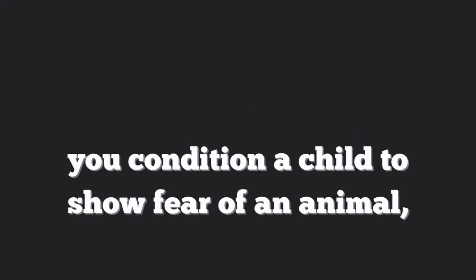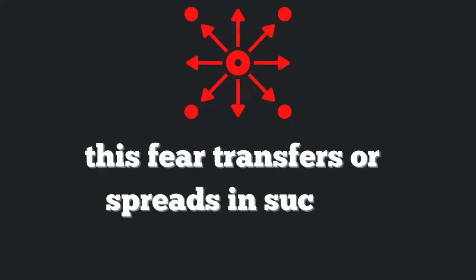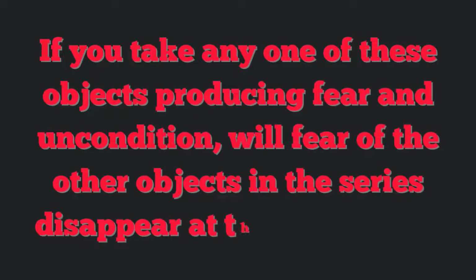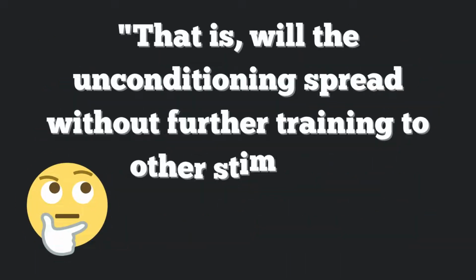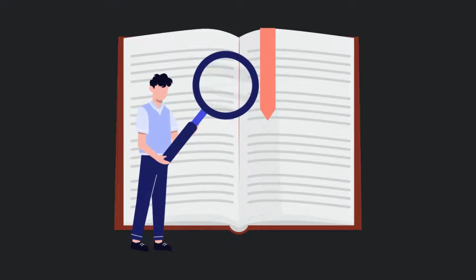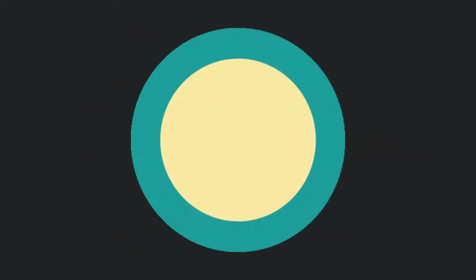In referring to this case, Dr. Watson says, "We have shown experimentally that when you condition a child to show fear of an animal, this fear transfers or spreads in such a way that without separate conditioning, he becomes afraid of many animals. If you take any one of these objects producing fear and uncondition, will fear of the other objects in the series disappear at the same time? That is, will the unconditioning spread without further training to other stimuli?" Dr. Watson intended to continue the study of Albert in an attempt to answer this question, but Albert was removed from the hospital and the series of observations was discontinued.